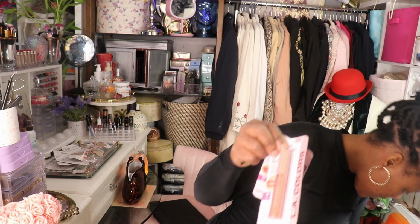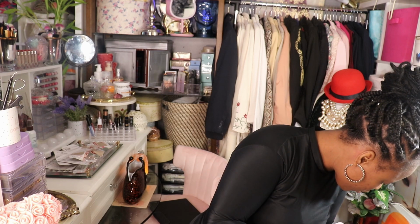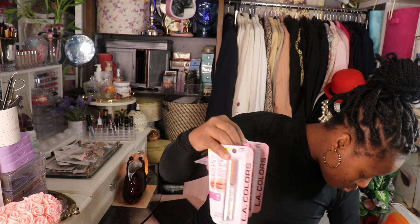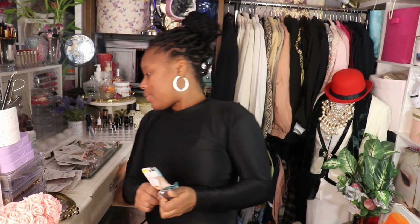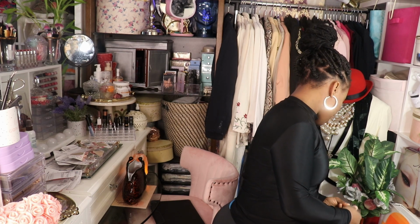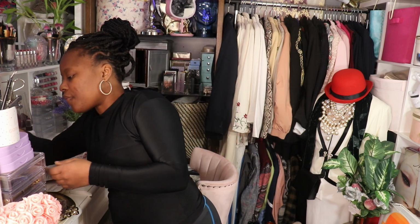Alright, so then it's lip gloss. We're almost done now. So I got 2 of these instead of 1. If I show y'all the lip glosses, I'm gonna put this away. So now I have actually, instead of 3, I have 4. So I definitely don't need to get any more anytime soon. Yeah, 4.